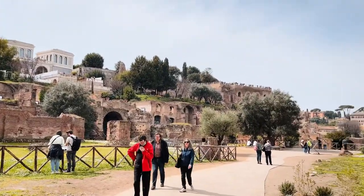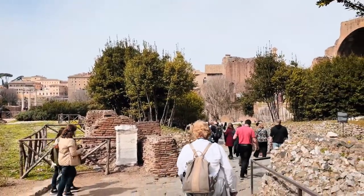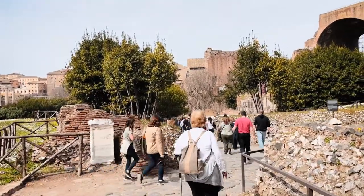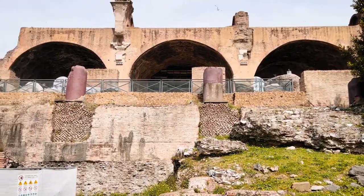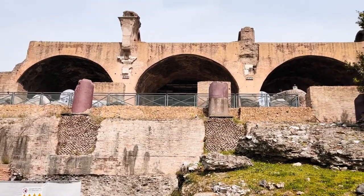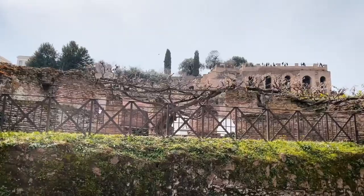Yes. There's more of the forum we're going down into. We go this way to go pretty deep into it. I better catch up to my mom. I don't want her falling over. Lady was just telling us this was the Basilica, which was a courthouse. Not to be confused with Christian churches.